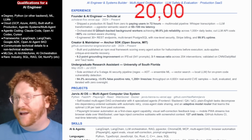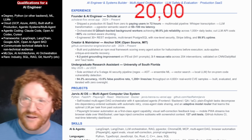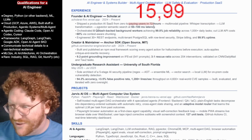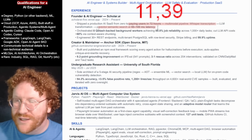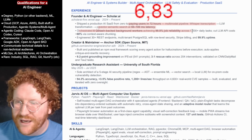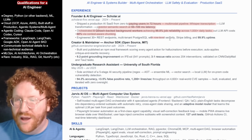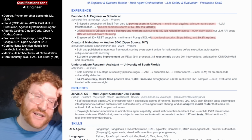So, let's see what I can find, which since this resume gets over 150 to 1, probably won't be much. But let's find out. And go. Shipped a production AI SaaS from 0. Okay, good. To paying users. What does that mean? Multimodal, Whisper, this doesn't matter, this doesn't matter, 99.8 percent accuracy, 1,000 daily tasks, this is irrelevant, this doesn't matter, REST API endpoints, okay, SQL, good. That doesn't matter. Time. That is it. That is all the time I had.